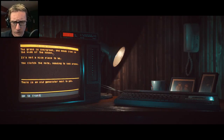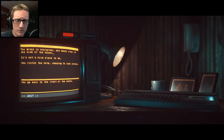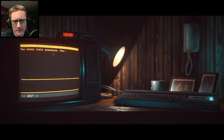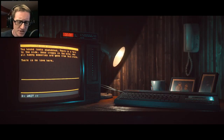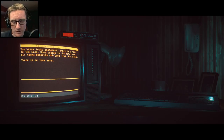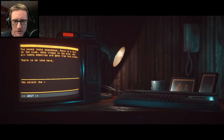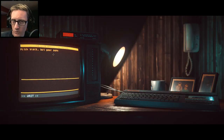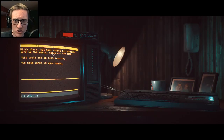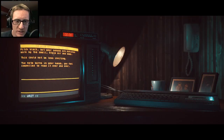Go to front door. You go back to the front door of the house. Still looks abandoned. Wood to the side, creaky, beat up, trashy, doing swell. Use key. You unlock the door. The click of the lock hurts to hear. Open door. You reluctantly step inside the front door. Pitch black, but your senses are punished more by the smell. Stale air and damp. This could not be less inviting.